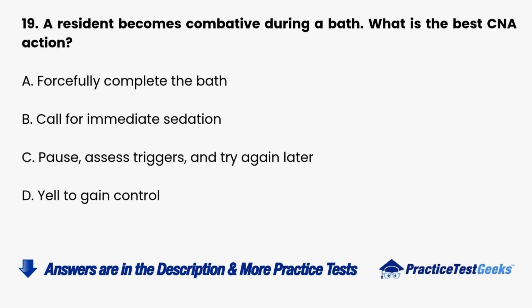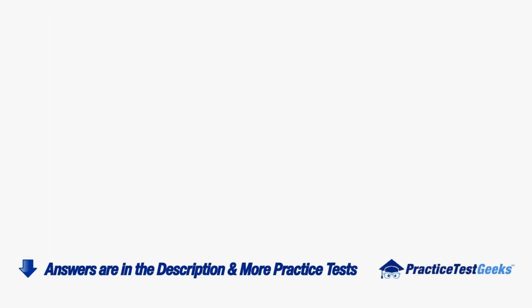19. A resident becomes combative during a bath. What is the best CNA action? A. Forcefully complete the bath. B. Call for immediate sedation. C. Pause, assess triggers, and try again later. D. Yell to gain control.